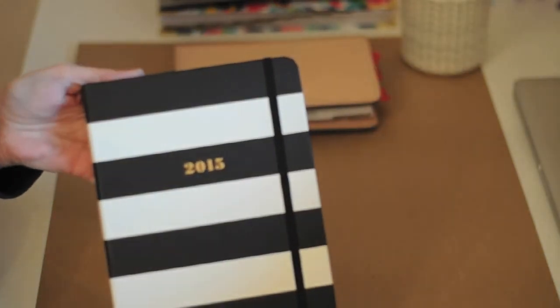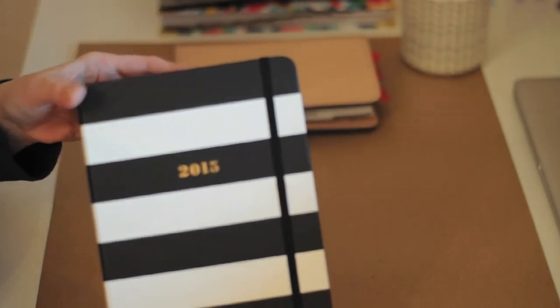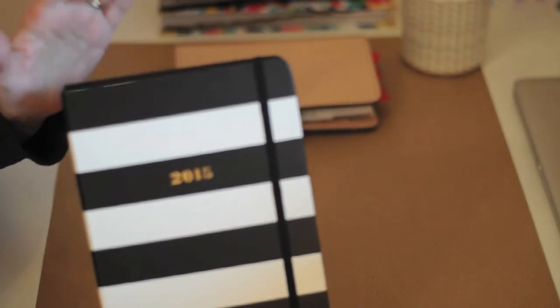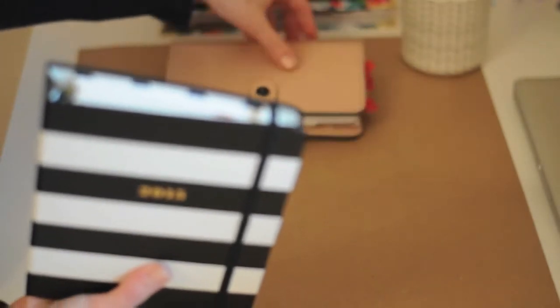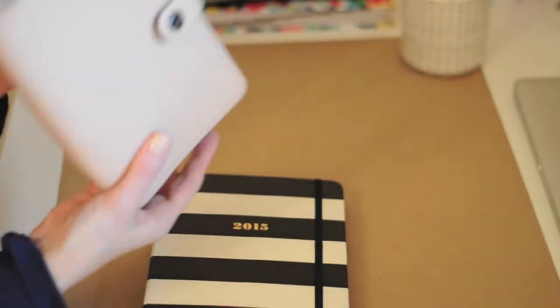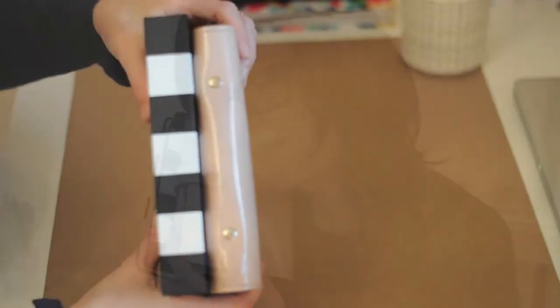So this is a catch-all. This is not just business only. This is business and content, really, because I wanted to keep them both tied together. And sometimes I might leave this at home if I just want to have my appointments with me. And I did not want my appointments in here because it just made it too big. So these are the guys that I'm using.